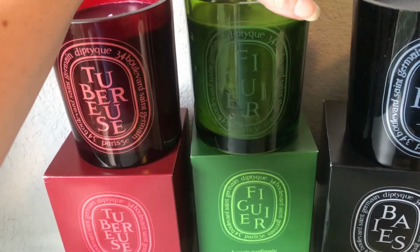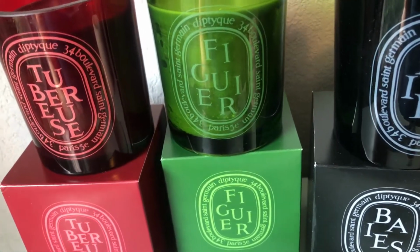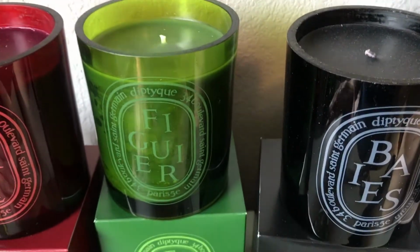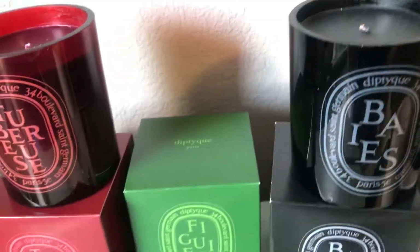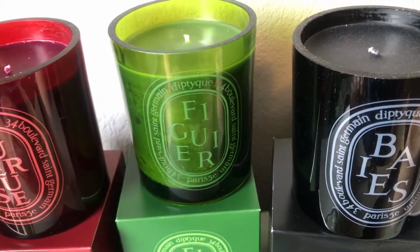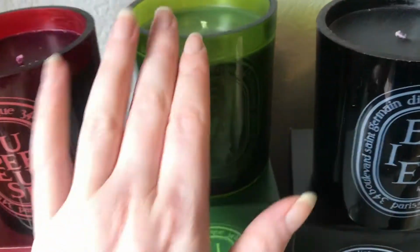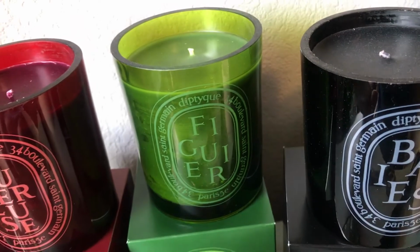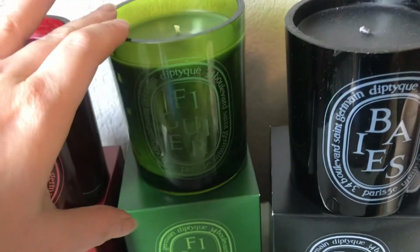I don't know how to say these properly. Maybe this is Figuier. This is essentially the fig candle, and I apologize if I pick up the candles, I'm going to be smelling them. This is very herbally slash floral and woodsy, I would say. Before this, I didn't really know what figs smell like, but I enjoy this candle. It's a very earthy one.